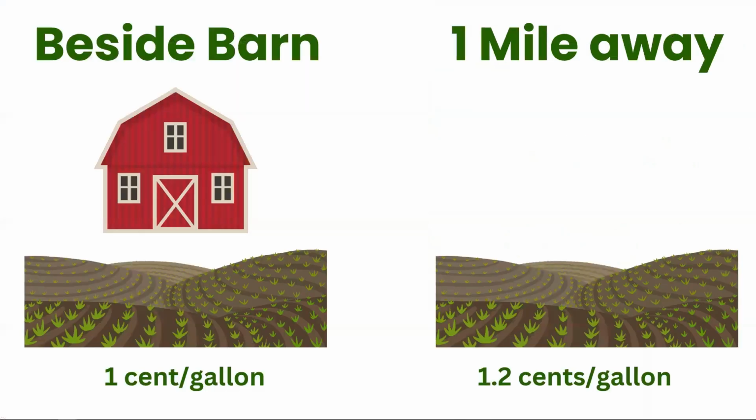I'm going to use an example here. If manure application cost is a penny to apply it beside the barn, but to move it down the road is going to cost 1.2 cents. And again, our operation, we charge by the gallon and not by the hour. We just feel that's more fair to all parties involved. So anytime I'm talking numbers, I'm going to talk nutrients per 1,000 gallons or pennies per gallon or something like that. So to move it down the road, it's going to cost 1.2 cents.